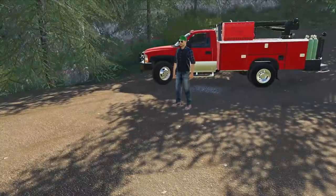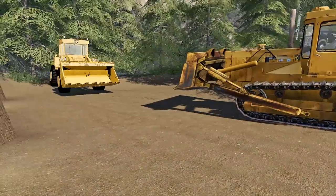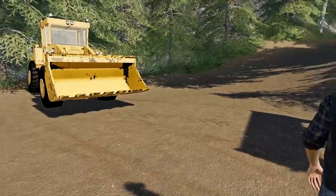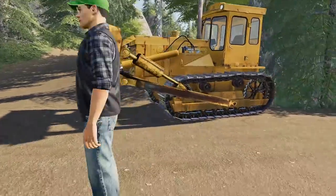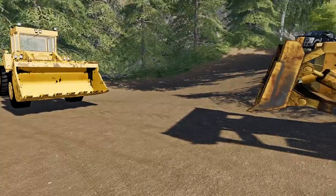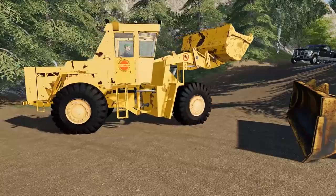Yep. All right. Now we got to see if we can get all this stuff out. So, do we want to stick the dozer on the trailer? Dozer on the trailer. There's no way we're driving it that far. So we'll put the dozer on the trailer. And then do you want to go get the... there he goes.